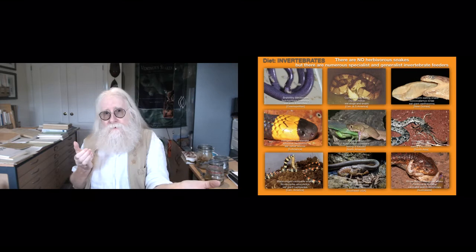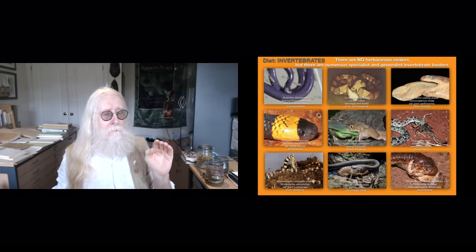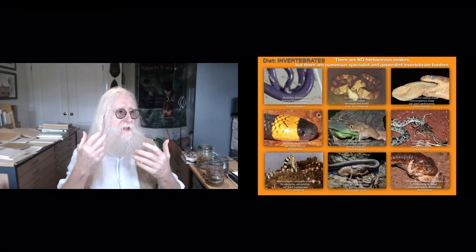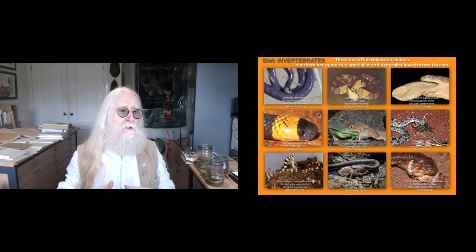And the other problem that slug and snail eaters have to deal with is the slime. Herpetologists refer to these snakes as the goo eaters. They are eating very slimy creatures. And they actually have oral glands that secrete substances that defeat the slime of the slug or the snail. Otherwise they would just get their mouths glued up. They're able to eat this prey without the problems that we would have if we tried to do it.